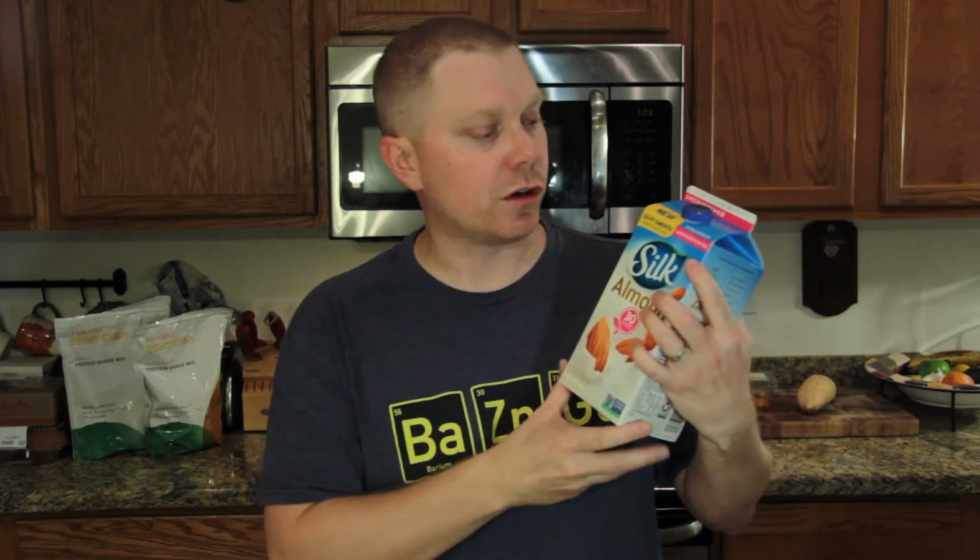I'm a fan of the almond milk, and I specifically like the brand Silk. Some of the keys you want to look at: make sure it's unsweetened and doesn't have any flavorings. You don't want to get the vanilla because that typically is artificially flavored, and it also will increase the sugar content. So unsweetened almond milk. I just happen to like mine from Silk, which I pick up at the grocery store.